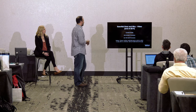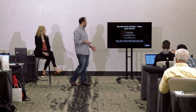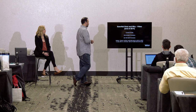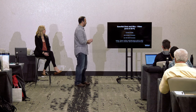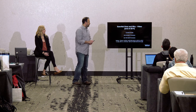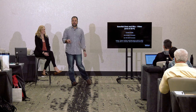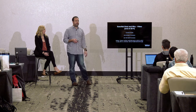Here's what we use: two 5D Mark IV cameras, two 1DX Mark IIs. These are all of our lenses, and there's a lot of them. We shoot a lot of Canon primes: 14, 16, 35, 24, 35, 50, 85, 100, 135, 70-200. It's a lot. How many do we normally use in a wedding? We could probably pick two and film most of the day with those two lenses.